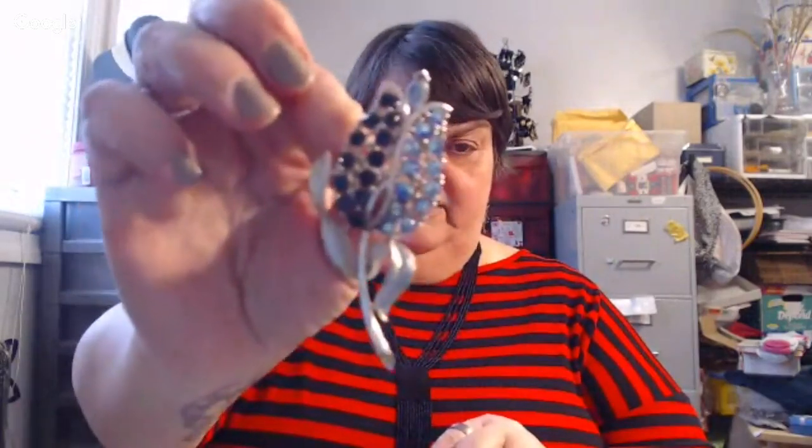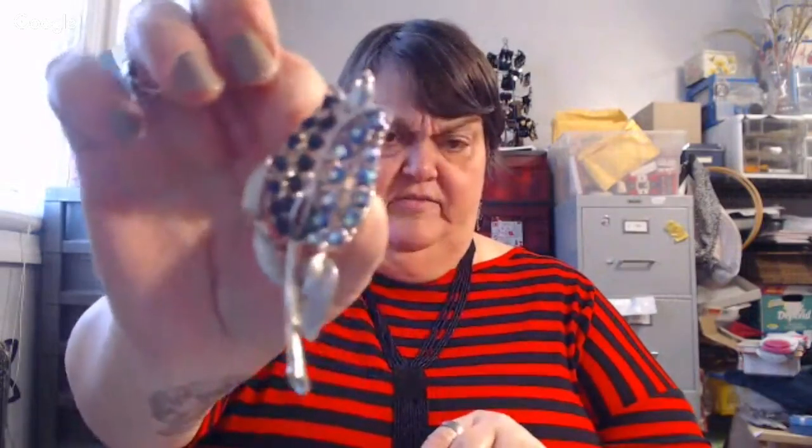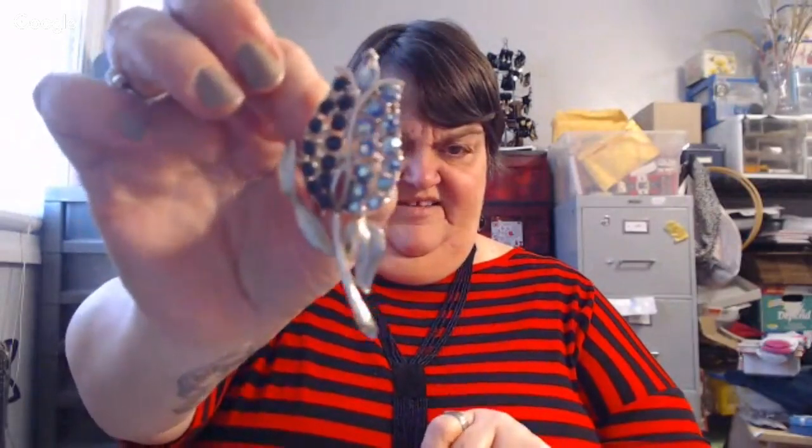I saw something that had a lot of rhinestones in it. I'll show you this last rhinestone, and this is going to be the last one. He's cute with his dots. Look at that. That's a tulip in blue stones. This is a listener piece.